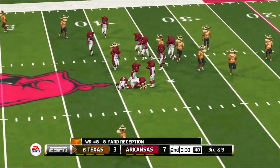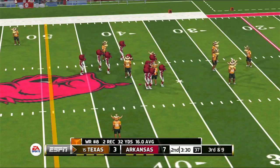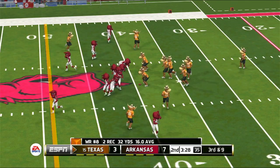Quick throw. He's taken down at the 39-yard line. Gain of seven on the play. That'll make it 39.